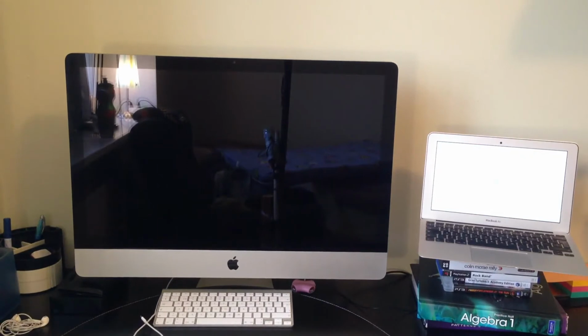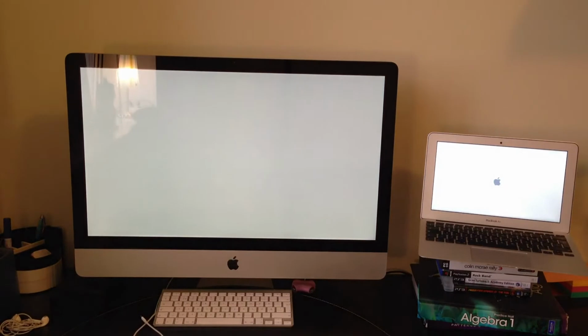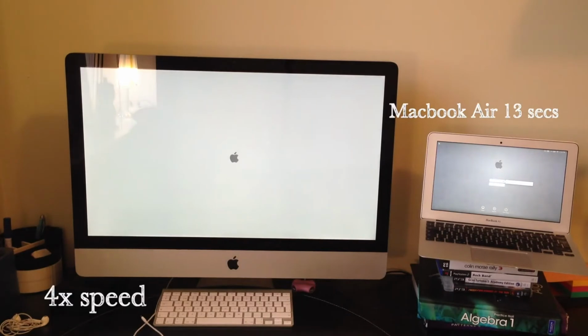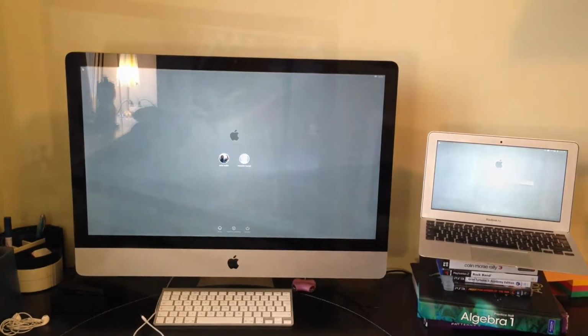Oh, that's really fast. The MacBook Air is at widescreen while the iMac is still lagging, and my MacBook Air is at the Apple logo and about to finish, and it finishes at 13 seconds. Now we've sped up the video, and we are still waiting for the iMac to finish. Here you can see the difference between HDD and SSD. 40 seconds, that's a long time. So let's just run our next Geekbench.